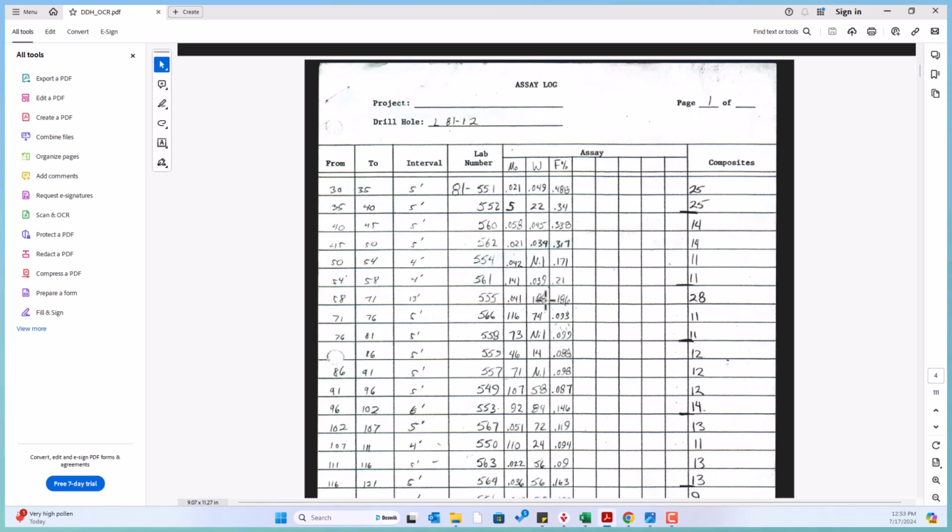So again, it's geochemical. They did moly and tungsten, which is probably what they were looking for at the time, and then they threw in Fe, iron, just as another element to get the lab to test. These are composites, so they must break it up into different chunks and send it to the lab.